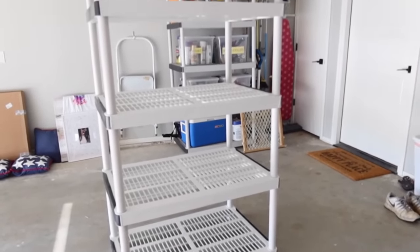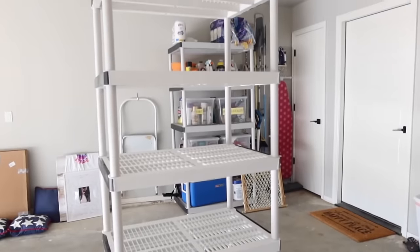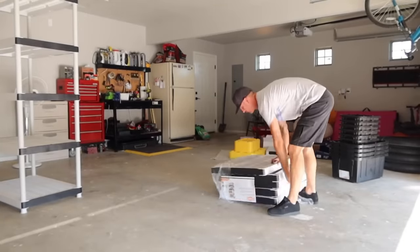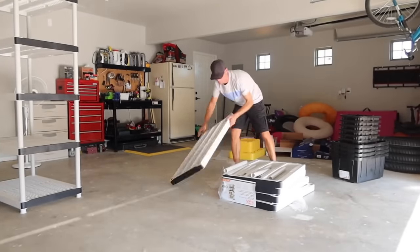And here is what it looks like when it's finished. As you can see, it's really big. It holds a lot of stuff. It's got good depth on it. But like I mentioned before, if you need a more narrow one, they have that option as well.